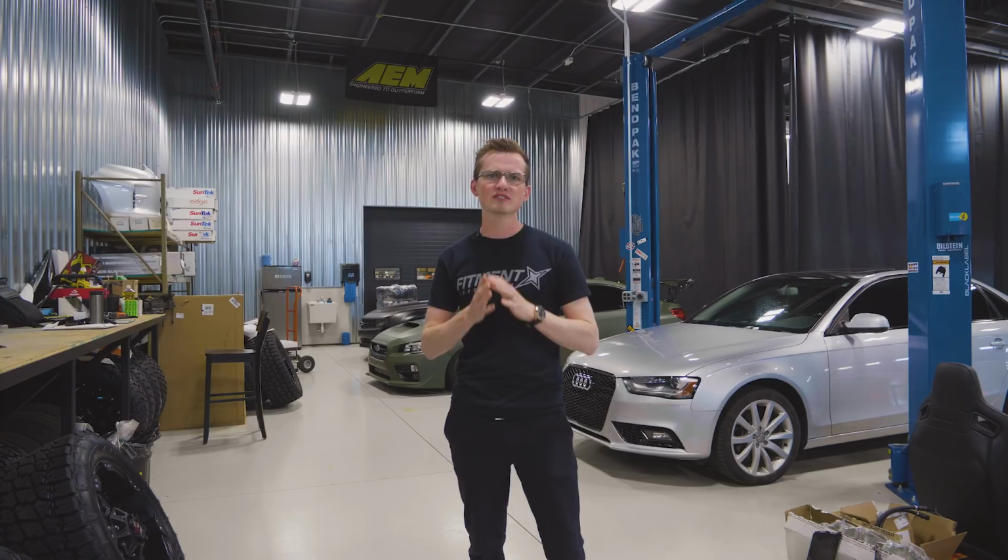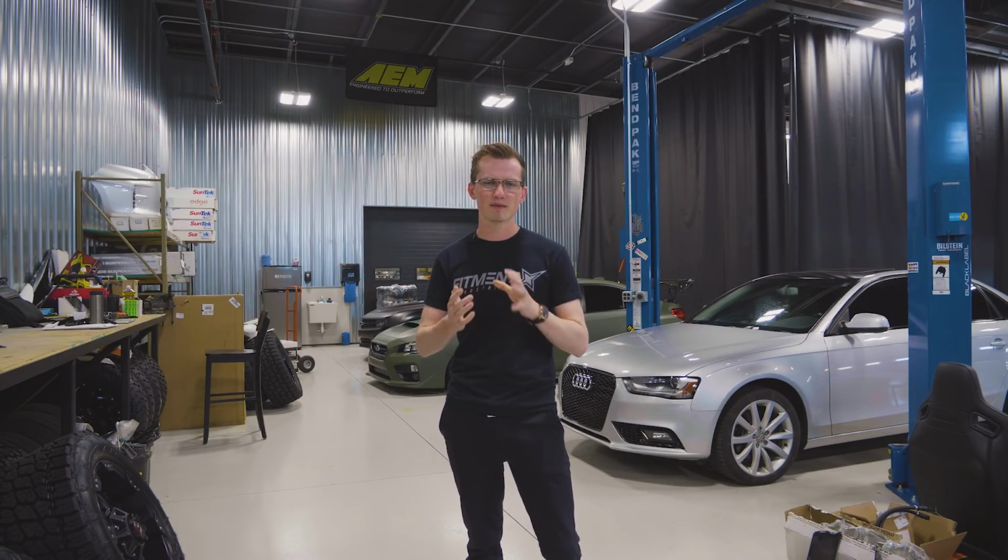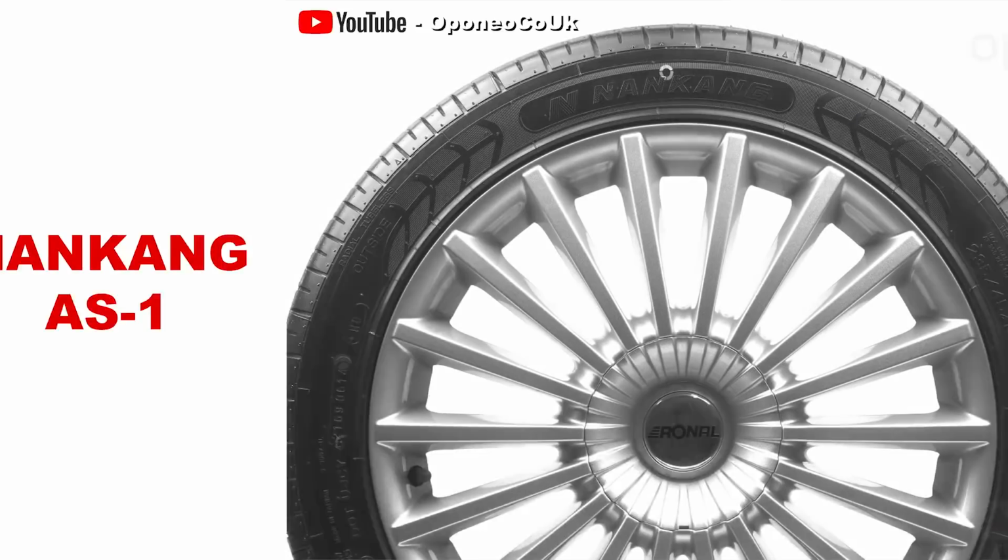It definitely still is gonna be able to handle more inclement weather, but definitely something that you're gonna have maybe in the summertime on your summer set of wheels. But for around $670, the Coopers are definitely a solid choice if you're looking to pick something up that's gonna have decent traction all year round. Number 3 is the Nanking AS1.